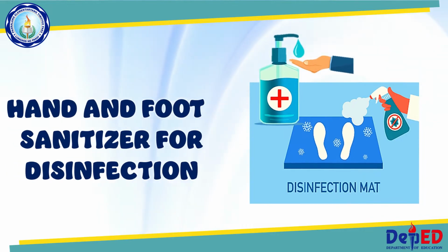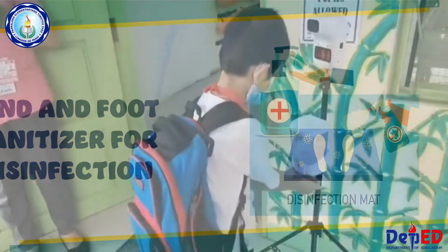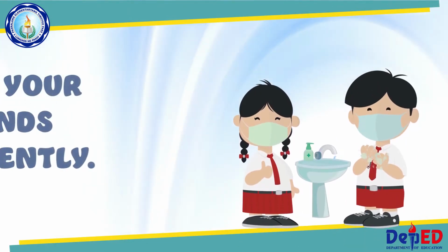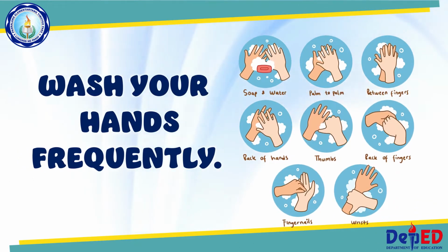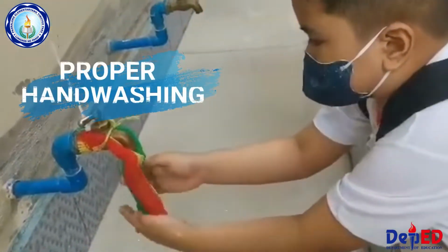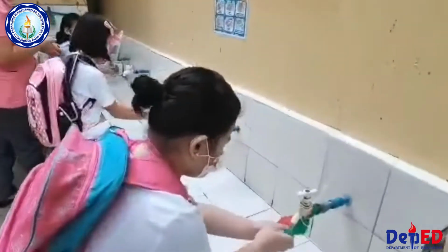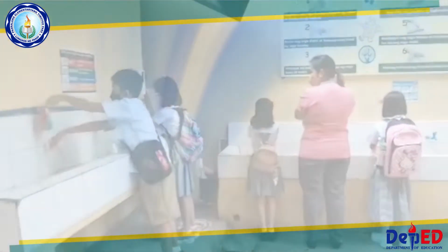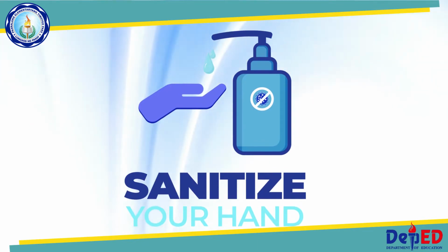Proceed to disinfection area. Use hand and foot sanitizer for disinfection, after which the hand wash station for hand washing. Wash your hands frequently. Strict hand washing significantly reduces the infection rate of the virus. All students will be trained and supervised in proper hand washing and expected to wash for 20 seconds. Hand washing will be required after all common contacts, such as being in a common area or after touching door handles. Hand sanitizer will be available for use in the event soap is not available.